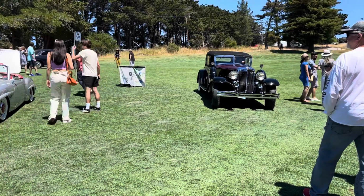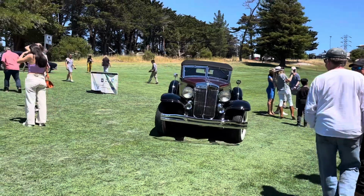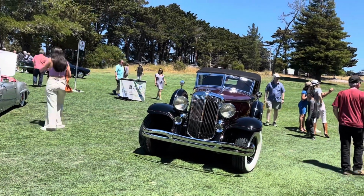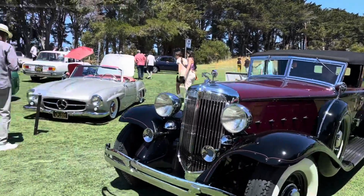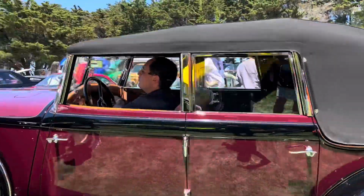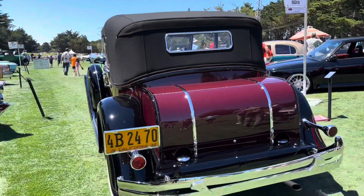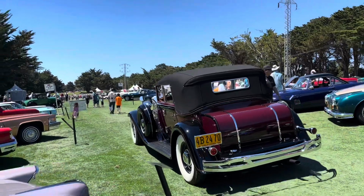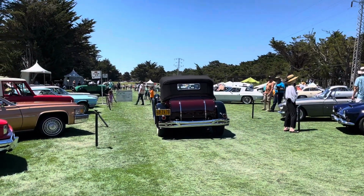You know, when you get to the baller level, I mean, this is what you're showing at the show. Wow, that's nice. So, you know, yeah, Pierce-Arrow, Duesenberg, Cadillac, and a few other guys, but those were the leaders, and those were the cars that you drove. That's a 32. What a beautiful car.